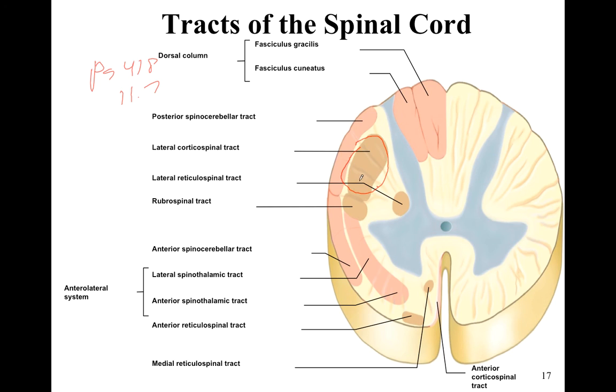Actually, let me just look at the book. So yeah, in the book, it has conduct motor impulses associated with voluntary movements from brain to spinal cord. If you just put motor impulses from brain to skeletal muscles, you already know that the skeletal muscles are voluntary, so you don't really have to have all those words in there. So try to simplify the language a little bit when you're looking at it.